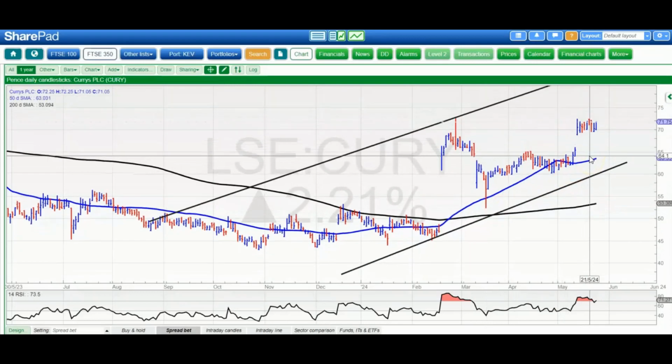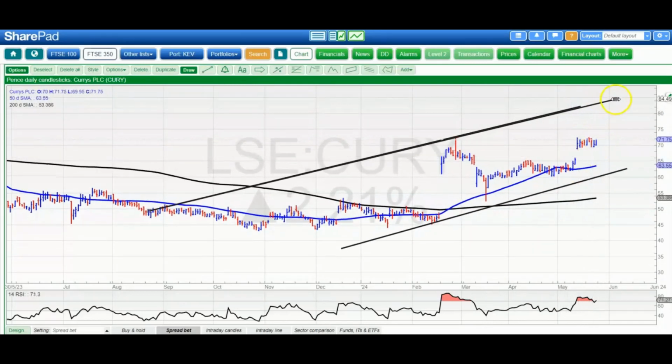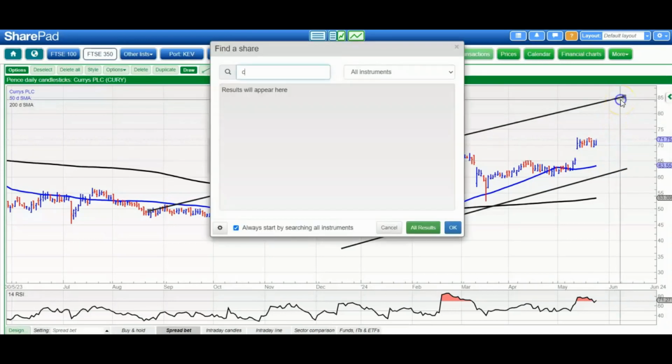Still in a rising trend channel, that channel from back in August last year, and that's heading for 85 pence as the ultimate target, maybe on a 2 to 3 month view. Once again, we'd like to see the shares remain above old April resistance, which in this case is around the 65 pence level, ahead of a move to 85 pence.